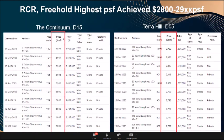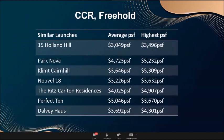Look at the RCR. I'm just pulling out some data. If you want me to show 10 pages, I can, I'm just giving you an idea. The Continuum, a freehold development that is selling, transacted at 2008 to 2009 PSF. Terra Hill was transacted at 2009 PSF. So for CCR, similar concepts of developments, their highest per square foot transacted is up to 5,003, 5,002, 4,009, 3,006 per square foot.